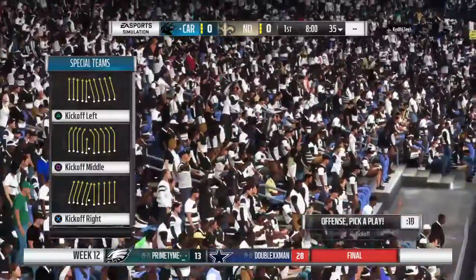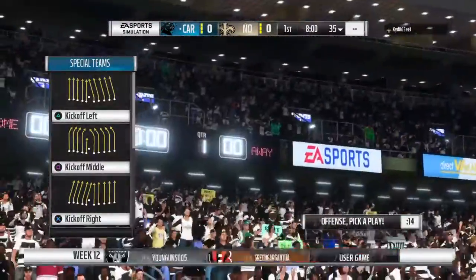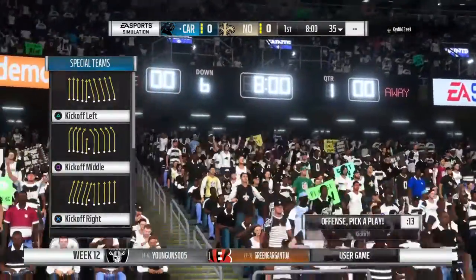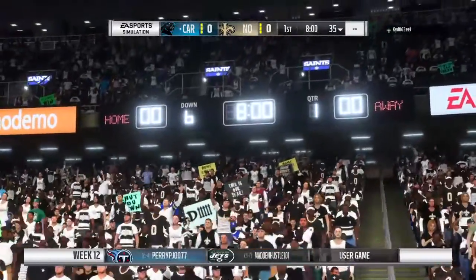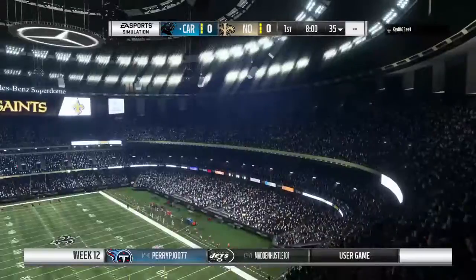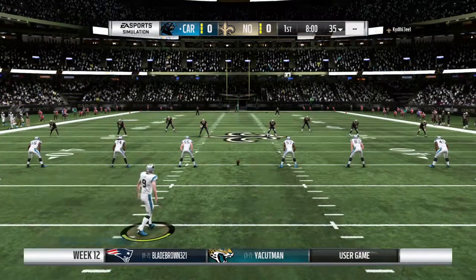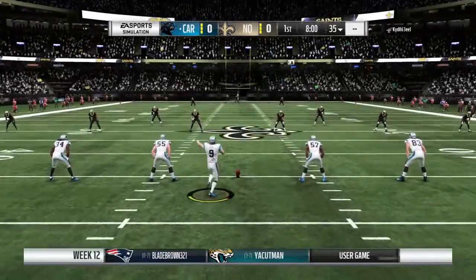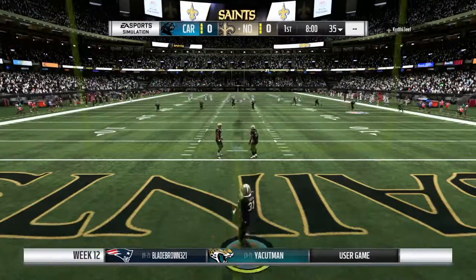In sport, as both teams made their way out of the tunnel, these folks are fired up as their guys are ready to do battle between the Carolina Panthers and the New Orleans Saints. The final playoff push is upon us. It's Week 12 of the NFL season, and we're underway on EA Sports.